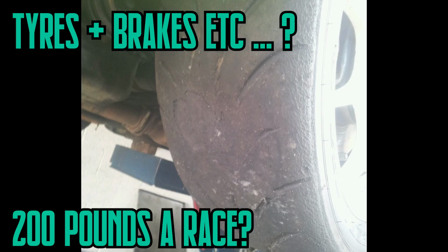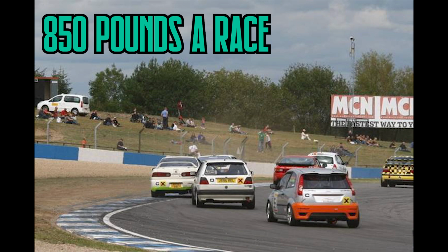So this is a difficult one. Obviously this could vary depending on what the situation is, but ultimately tyres, brakes, etc., they're going to need to be replaced. I think we replaced them a few times a season, both brakes and tyres. So yeah, basically let's just say £200 a race averaged out over the whole time. That's probably a low estimate, to be honest, but I think that probably helps us calculate some costs. So in total, with all those costs combined, you're looking at about £850 a race, give or take. Obviously, there would be more costs sometimes and less others.